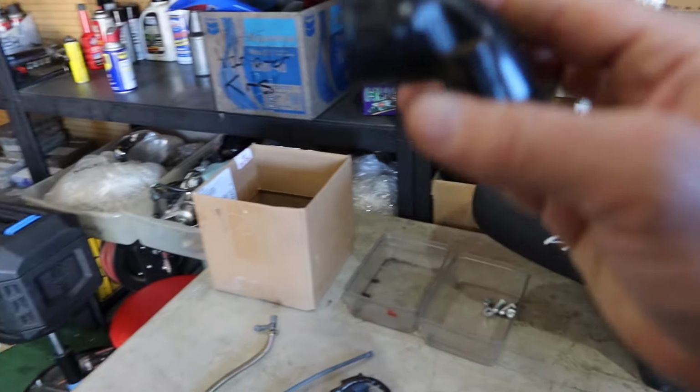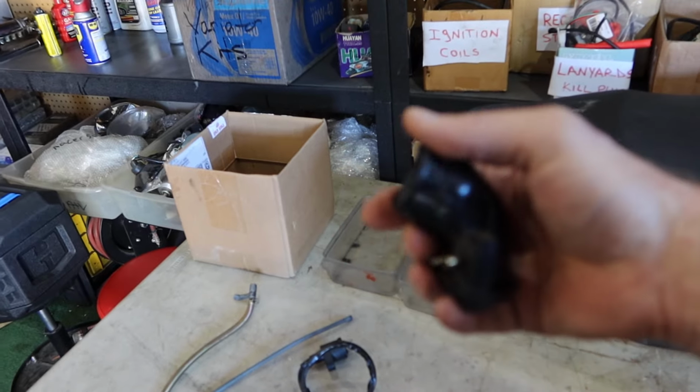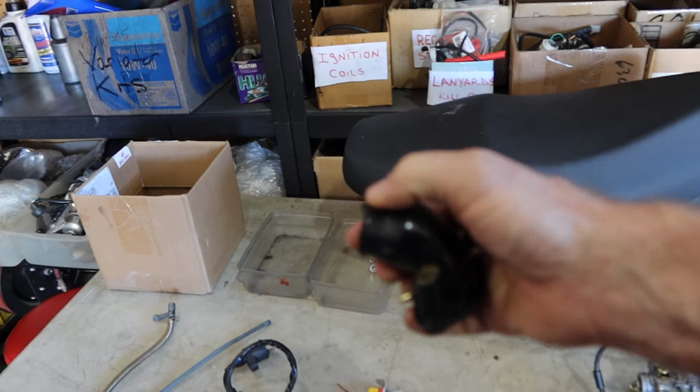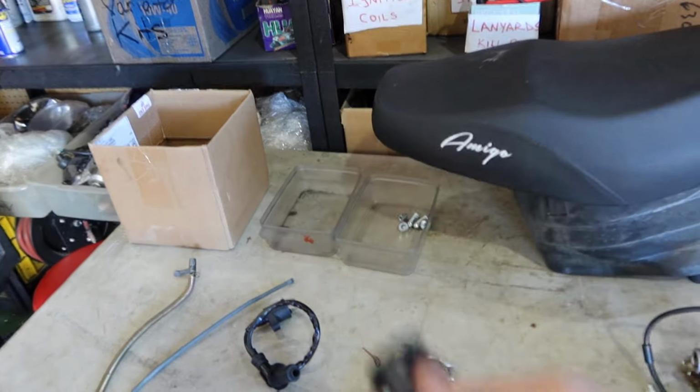So again, it's vacuum operated as well. These ports right here are for vacuum purposes, and if you have a vacuum leak, it's not going to allow that scooter to run properly. It's going to be bogging down, not idling properly, just giving you very, very low performance. So we found this defective.